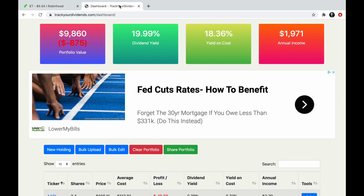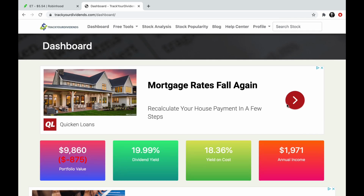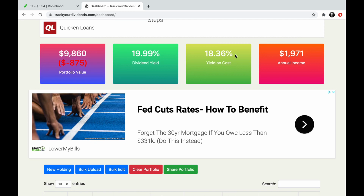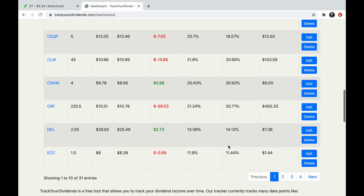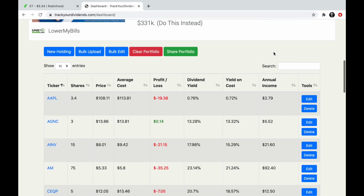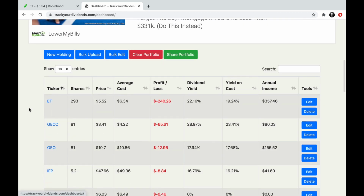So let's go ahead and track the dividends. I use a free dividend tracker, trackerdividends.com. You can see here at the top how much I have invested so far in dividends. My annual income, this is all my dividends together, my shares. And if you scroll down, this is every single one of my stocks, and how much they pay me yearly. It's gonna be right here on the right hand side. So let's find Energy Transfer, ET, right here.